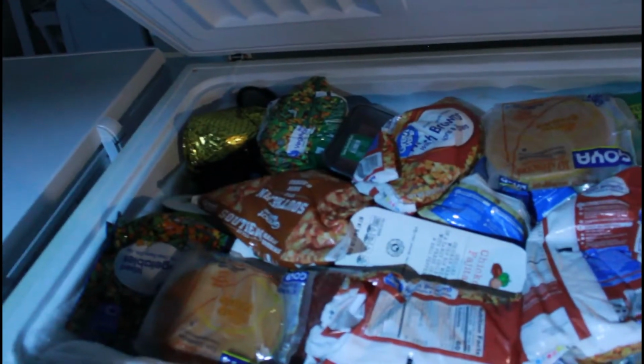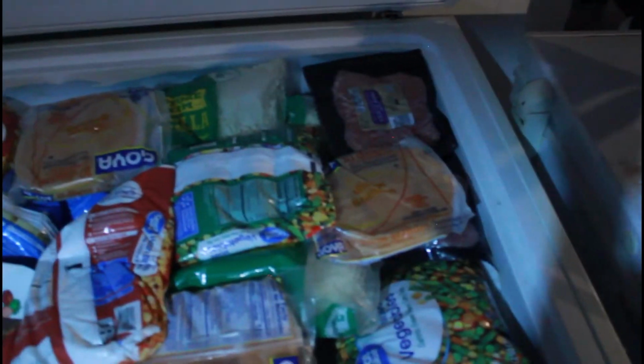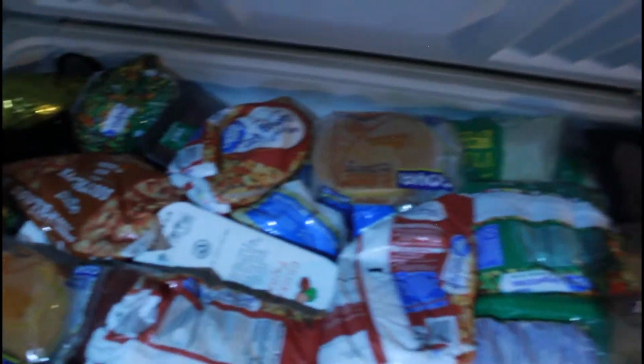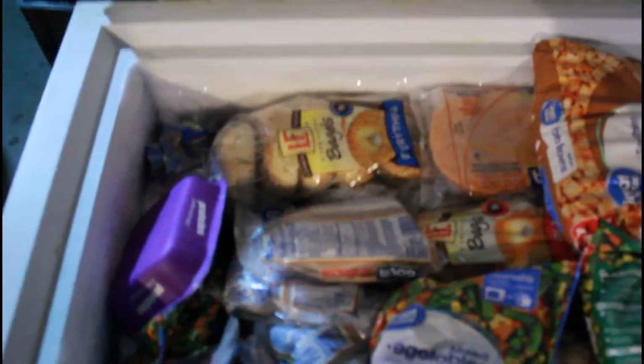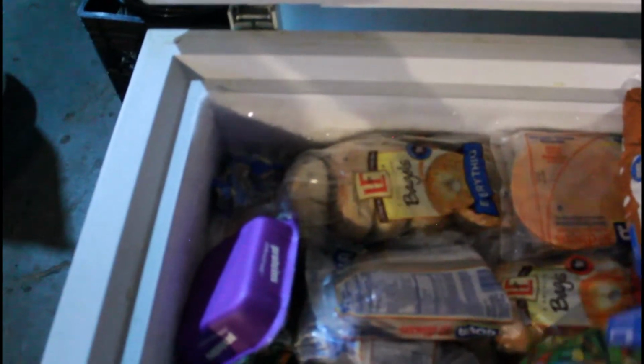And here is another deep freezer, and guys, it's filled to the top, and there's also lots of meat up under here as well. I gotta wipe the top of these freezers off. And this freezer is filled to the tippy top too. And there's also meat underneath there, but there's lots of frozen vegetables in here. There's quite a few more of these, and then I have bagels and all kind of other stuff.